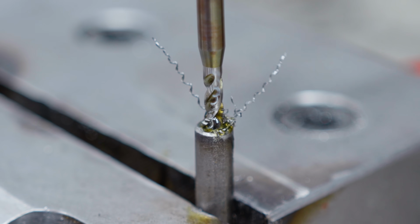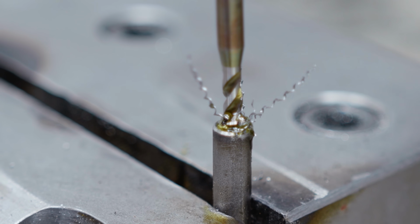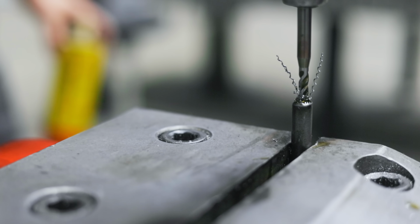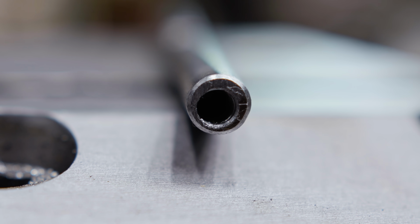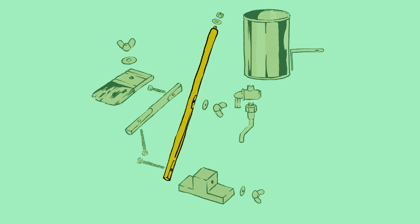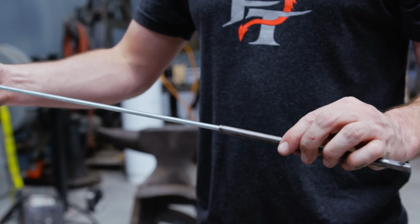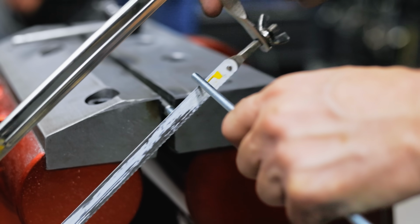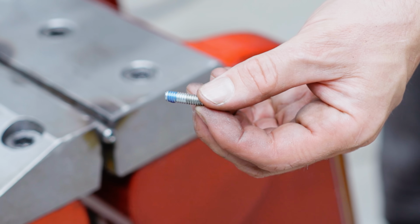You can just keep going straight, because as you see, the thread is coming out the top. I think that's it. Whew, crisis averted. Our part is good. We have threads in the end. Now let's cut a little piece of stud and let's drive it in there. That's a little bit long, so we're going to need to cut that off. I'm going to put a little bit of blue Loctite on there.